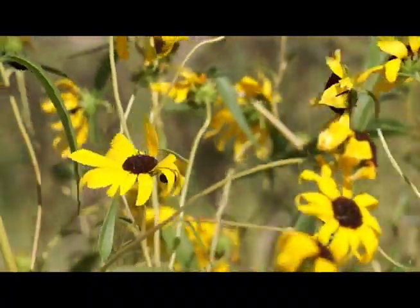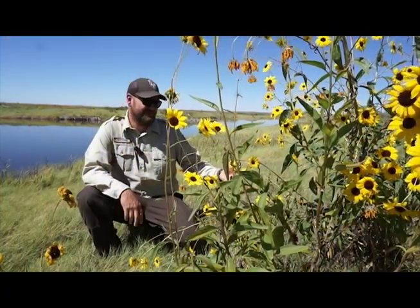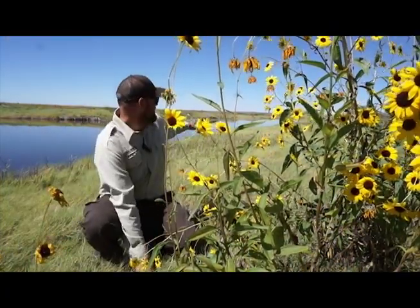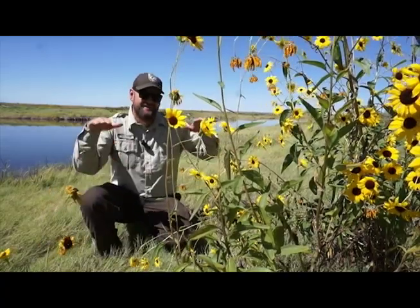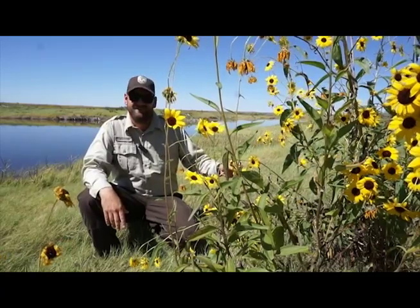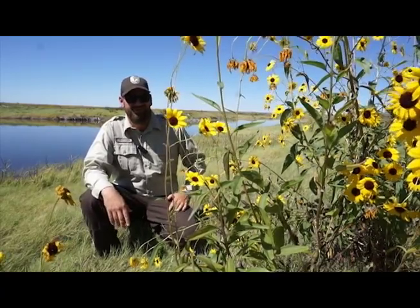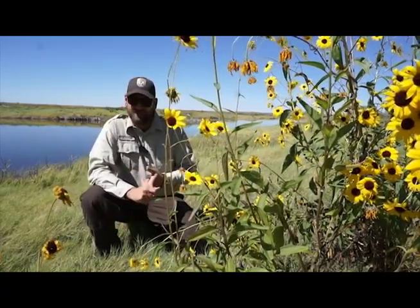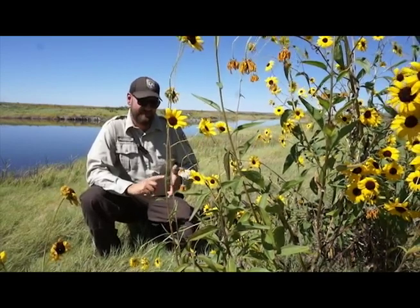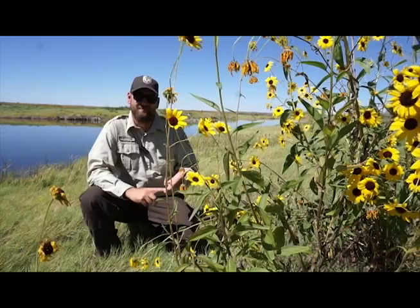All right, so in terms of management for Pecos sunflower, we use a number of different techniques. One of them is moist soil management, where we change the water levels in these impoundments to promote germination. We do a lot of invasive species work, which includes some herbicide treatments, mechanical treatments, and also a big part of our management moving forward is going to be prescribed burns.